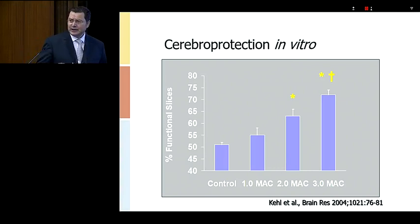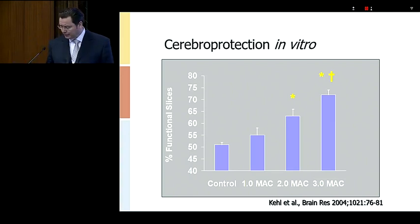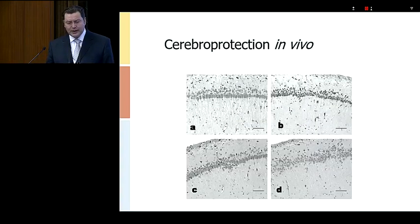I extended these studies also to the brain, not just to the heart. And even in the brain, you can see 1 mg, 2 mg, 3 mg of sevoflurane will provide cerebral protection in a special preparation in this case. And with sevoflurane, here you see better functional status of the cerebrum, and these are special antagonists indicating a mechanism here.